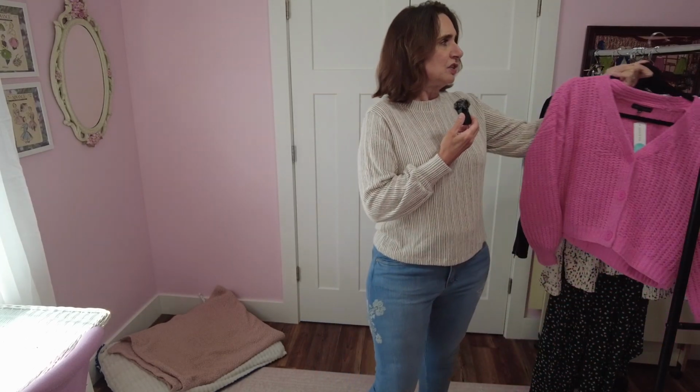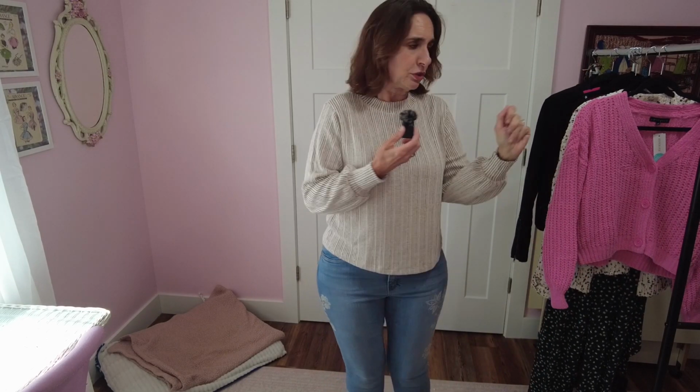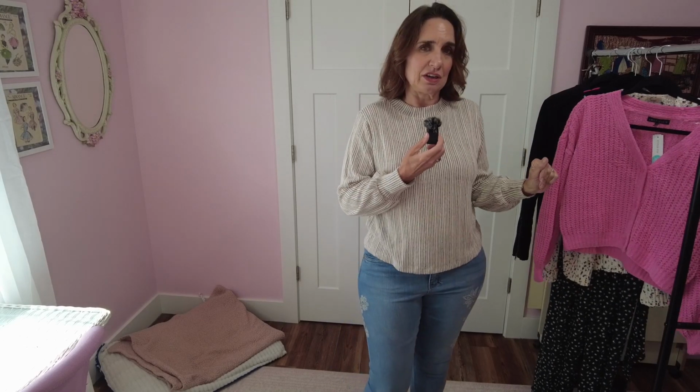I don't think the Stitch Fix stylists have actually had their hands on all of the clothes. Unless they've ordered it for themselves, they probably don't know, because I don't think she had any way to know that this is so thick and it would be really difficult to get my arms through these sleeves. So I'm going to style this a different way for you. I'll be back in just a second with that.